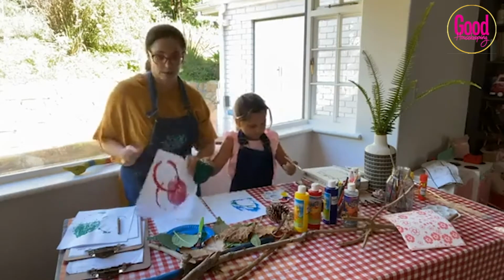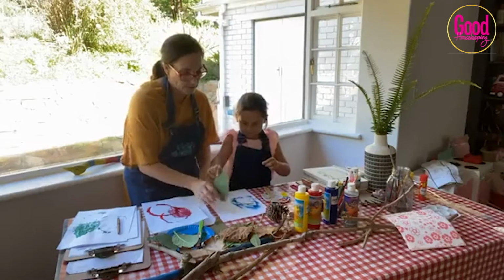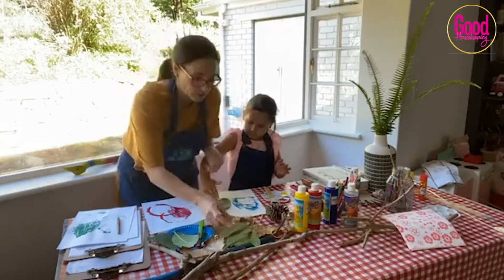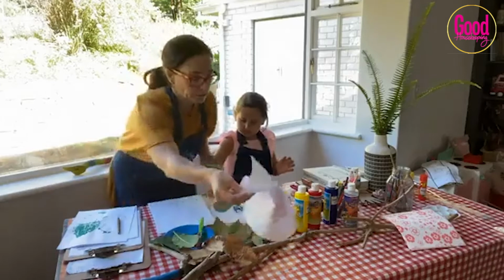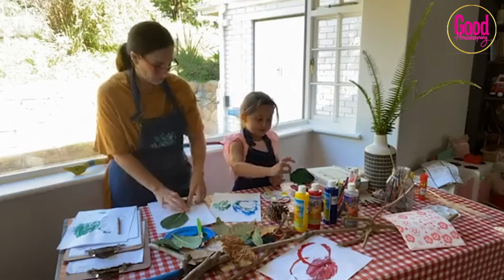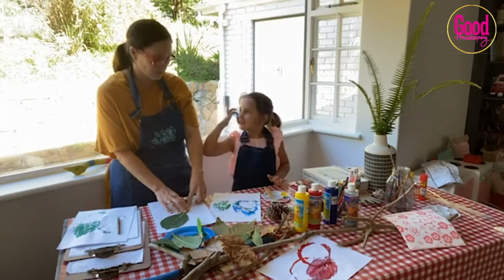I think this is better than mine. Show yours, Charlie, that's a really good one. And they can really get going with practicing colour mixing and just messing around, really. And the other thing that I saw on the net, which I thought was fabulous, was using leaves and glue to create shapes and pictures. Did that. I put leaves under the paper and then I drew and then it copied the leaves. Oh, that's so cool. I love that idea.